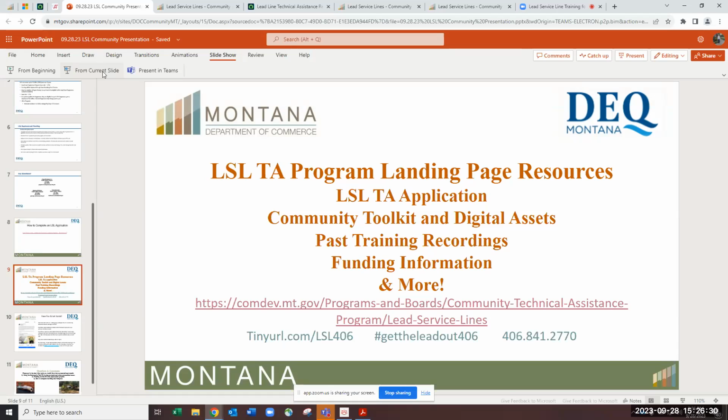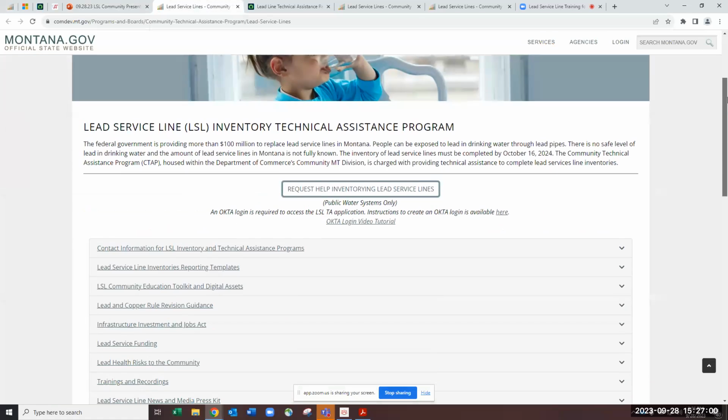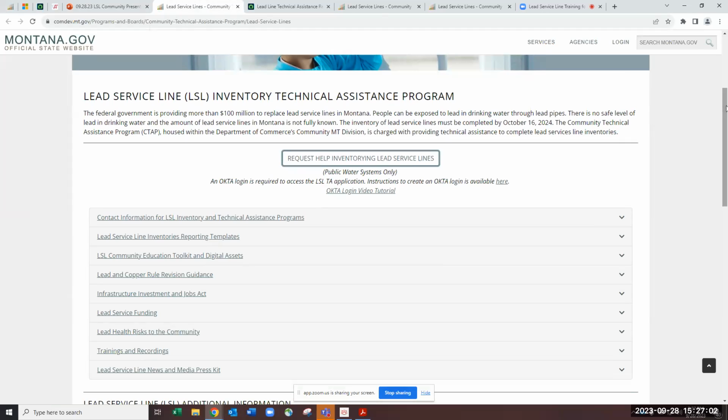A component of that will be printed materials that you can request, but we're also going to have most of them online so that you can customize them with your entity's contact information. We have on there digital assets that you can use for putting together a social media campaign. Our past training and recordings are on there, funding information, and a whole bunch more, because we're connected with DEQ's page. Updates are made simultaneously on a lot of this information regarding the lead and copper rule revision guidance, that type of thing.